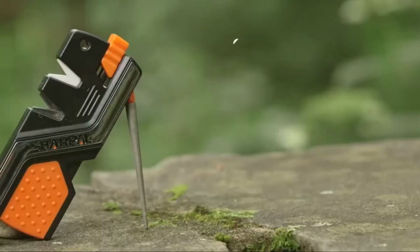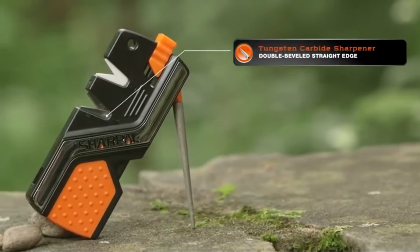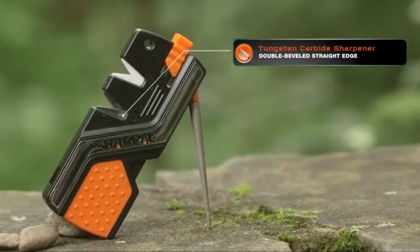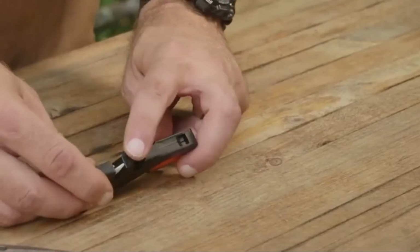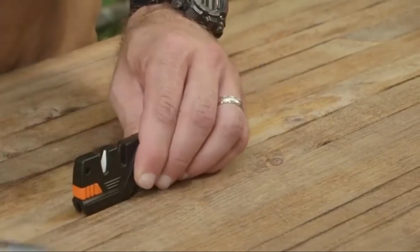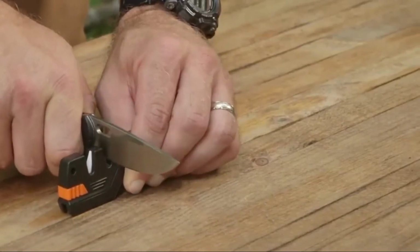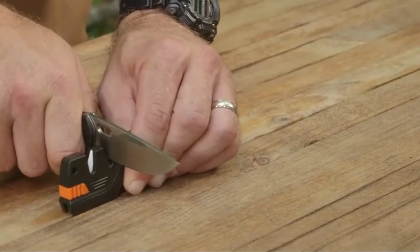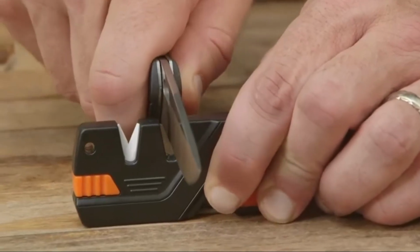First, let's look at the number one tungsten carbide sharpener. The tungsten carbide sharpener is for coarse sharpening and quick edge setting to help restore your double beveled straight edge blade in several strokes. The arrow shows the proper direction for pulling the blade through. Make sure that the sharpener is on a flat surface and that the blade is inserted fully and vertically into the sharpening slot at a 90 degree angle to the sharpener, and that the cutting edge line is parallel to the flat surface. Then pull the full length of the blade through from heel to tip.